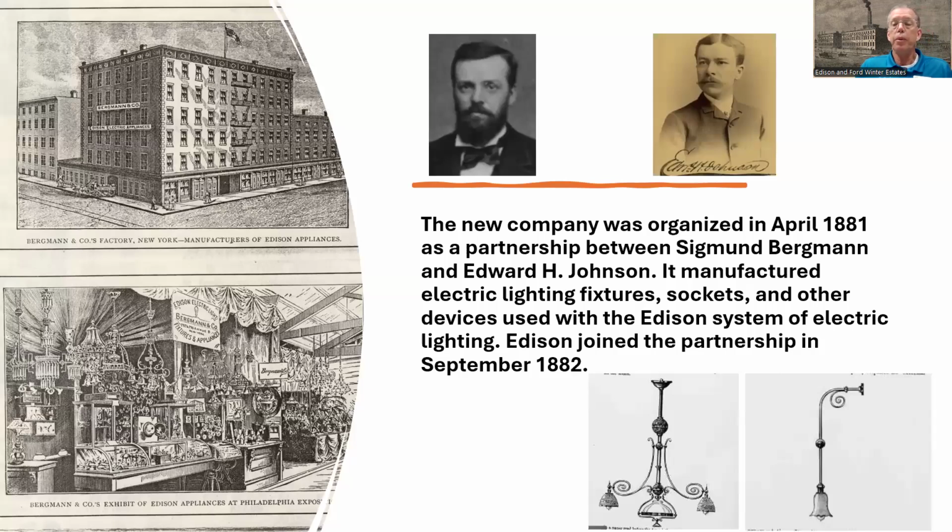Okay, so a new company was organized in 1881 as a partnership between Sigmund Bergmann and Edward H. Johnson. It manufactured electric lighting fixtures, sockets, and devices used with the Edison system of electric lighting. Edison joined the partnership in September of 1882, and this company would make any type of lighting fixture needed. They also made outlets to plug lights into. Edison moved his personal laboratory from Menlo Park to the top floor of the electrical equipment manufacturer. You see a picture of it there.